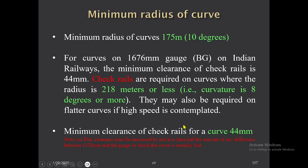However, we have to provide a minimum check rail of 41 mm, but it is based on your slack gauge also. That is how much? 44 plus the slack gauge. That we must ensure. Provide slack gauge sleepers with the check arrangements. So it is all based on the speed concern. If it is warranted, even on a flatter curve, they may provide the check rail.